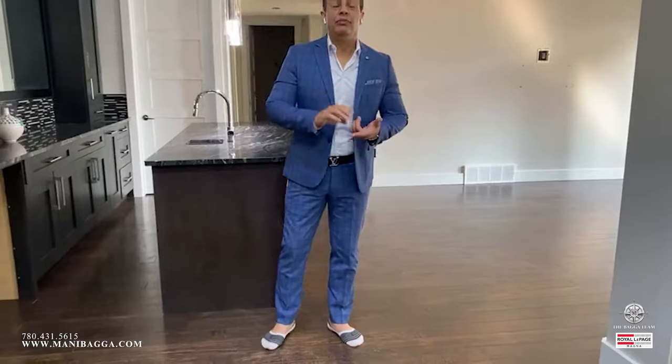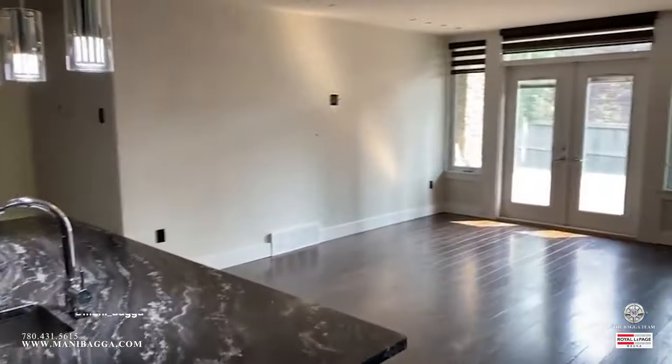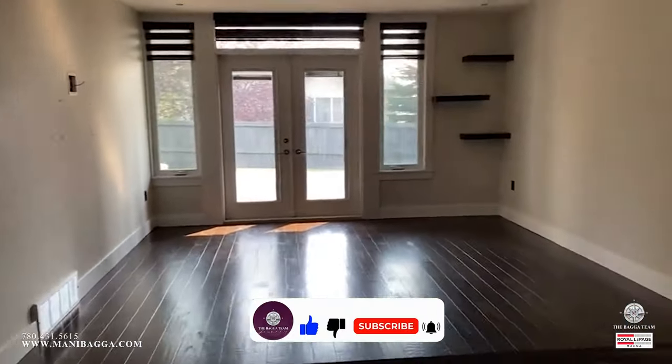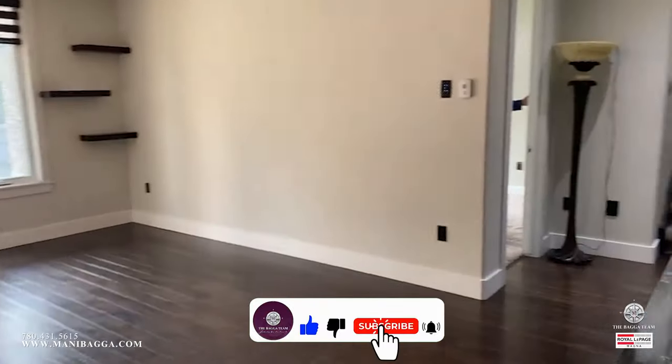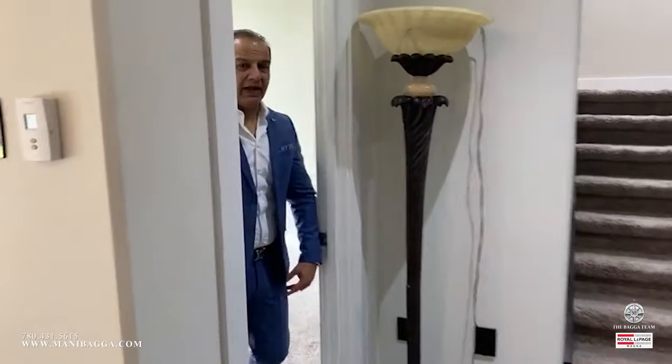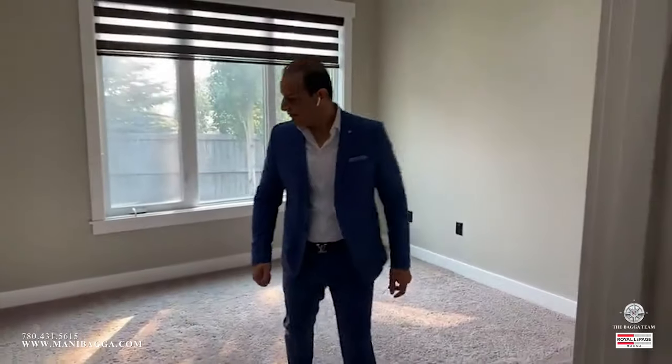The basement has two more bedrooms. You have three bedrooms upstairs, and the basement is fully finished with a full wet bar, your theater room, and a full spa room. Can you believe a spa room? So let's come this way first before we jump on that side. This area is your full bedroom. All right, so let's see this one.